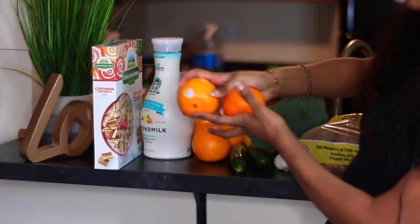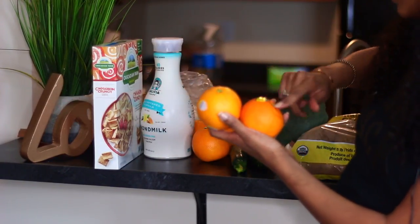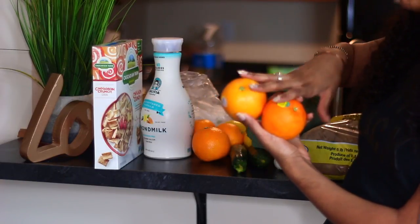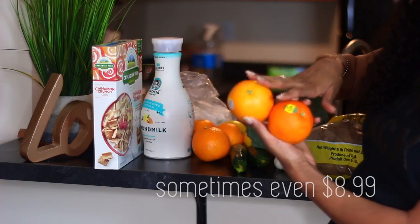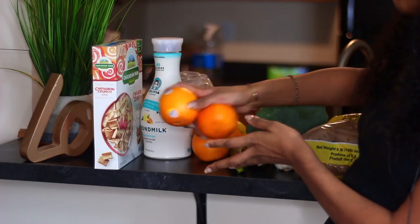Also got some oranges. Now I was so surprised about the price that I paid for these because I have 5 oranges here, and I only paid, I think, $3 or $4, and my oranges are normally $5.99 when I get it already packaged. So that was a steal.